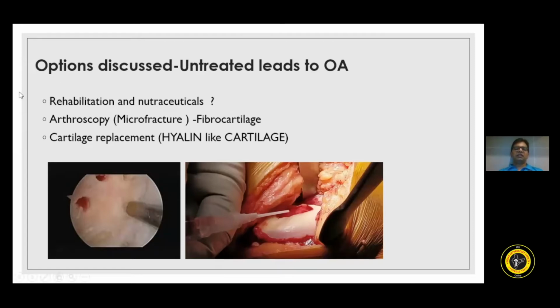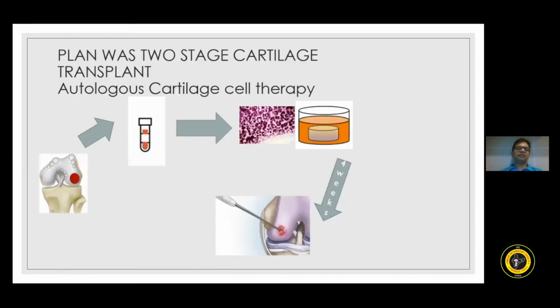Another procedure which has been going on for many, many years is the microfracture technique. The problem with microfracture is that although it's a simple, small procedure, the fibrocartilage is not as strong as the native hyaline cartilage. That's where cartilage replacement surgery has been successful, because it gives you hyaline-like cartilage. The word I use is "like," because you can never have the original hyaline cartilage, but it is almost as strong.